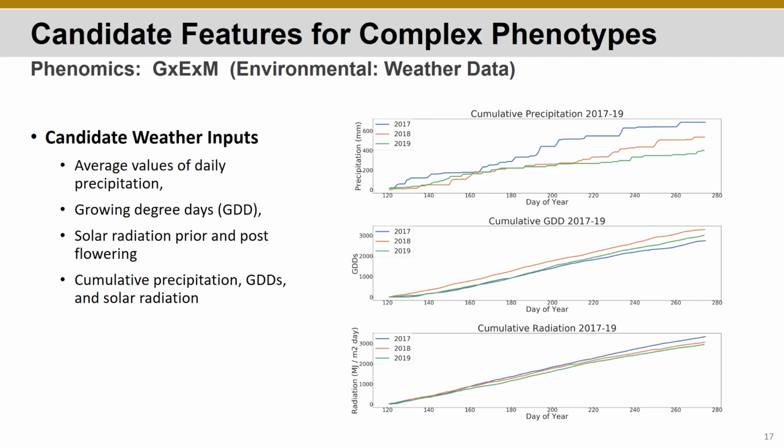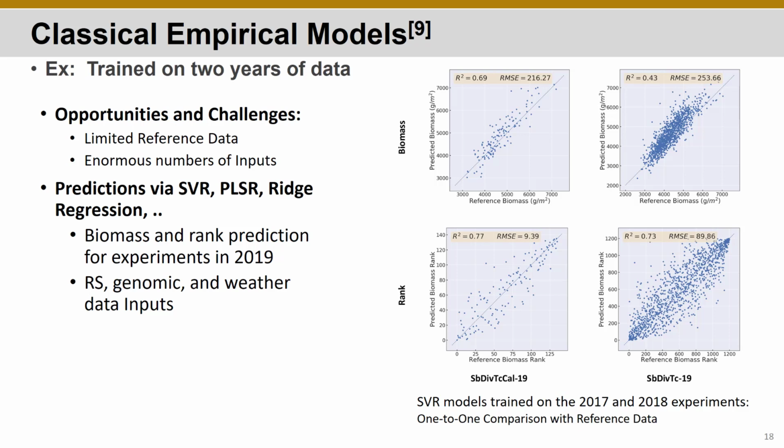Weather needs to be included, as I indicated. The most common way to do that is precipitation, thermal data through growing degree days, and radiation data could be included as well. Now, starting with the model building, building a model for 1 year is not adequate because it only represents 1 year of data in terms of the weather and other conditions.